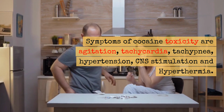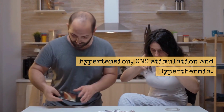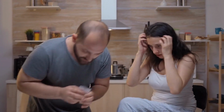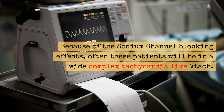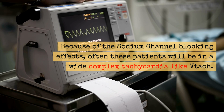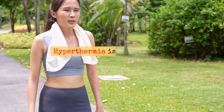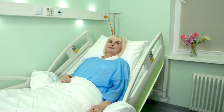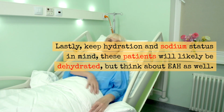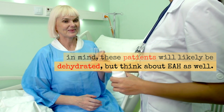Symptoms of cocaine toxicity are agitation, tachycardia, tachypnea, hypertension, CNS stimulation, and hyperthermia. At high doses, severe aggression, psychosis, and even seizures are common. Because of the sodium channel blocking effects, often these patients will be in a wide complex tachycardia like VTach, or having runs of VT. Hyperthermia is a real concern, and be on the watch for exertional heat stroke. Lastly, keep hydration and sodium status in mind, as these patients will likely be dehydrated, but you can also think about EAH.